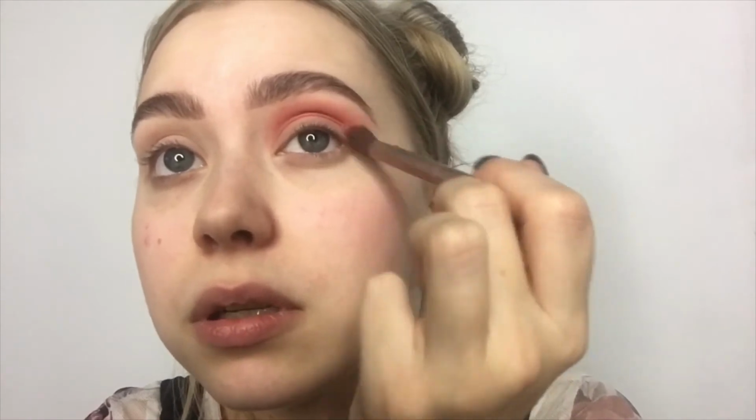So I always say start off light and then you can add more colour. I just think it helps with blending. If you put too much on, it goes a bit too much and you just can't get a decent blend. That's how I feel anyway. Obviously everyone's different.